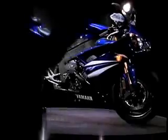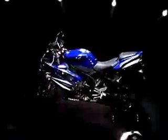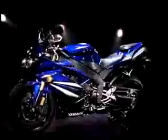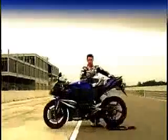For 2007. Introducing the extraordinary evolution, the next generation R1. Not merely an advanced new machine, but a higher level than you've ever experienced before. This is the new R1.